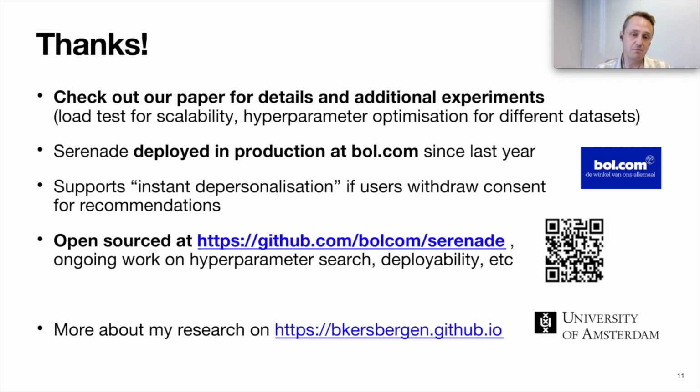Serenade is deployed and in production at Bol.com, the largest online retailer in the Netherlands and Belgium, and Serenade supports instant depersonalization if a user withdraws consent for recommendations. We publicly release our code and software on GitHub.